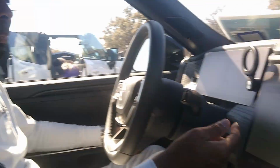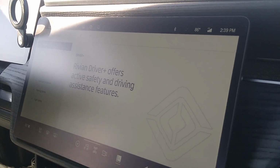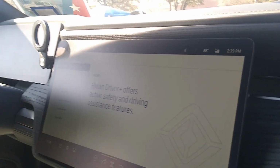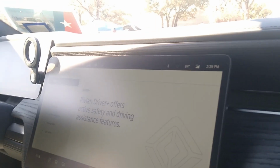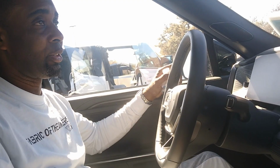Driver Plus is like Tesla's self-driving autonomous mode. I assume lane keeping, distance keeping. Does it do anything in addition, like lane changes? It does lane changes. But I don't really like the lane changing feature because you have to manually change lanes, versus the Cadillac Lyriq or something like that, which automatically goes around that car and puts you back in front of it. That's one thing they're probably going to work on. They've got so many updates. So what I do is manually switch lanes and then it jumps right back into autonomous mode.